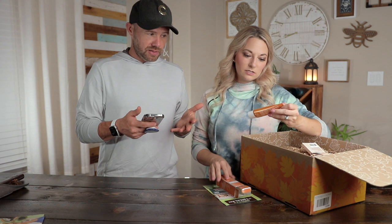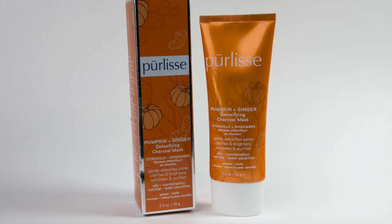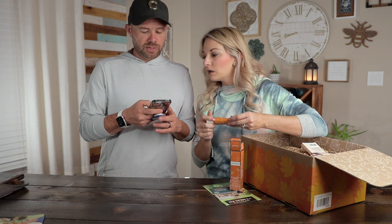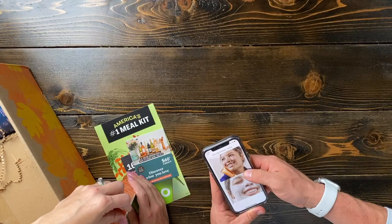That is the Perlise Pumpkin Plus Ginger Mud Mask. That is valued at $48. Nice. It doesn't have anything for me to read about it. Oh, wait. All you need is 10 minutes to instantly brighten your skin and improve your skin texture. Infused with pumpkin and ginger, it provides a gentle exfoliation. This lady, she's really liking it. We'll go with that.